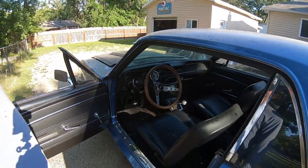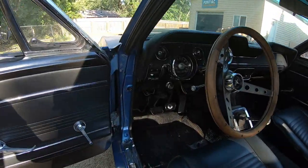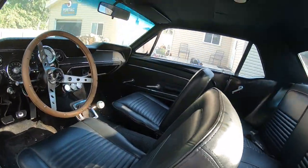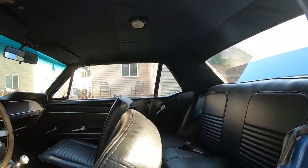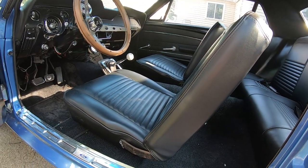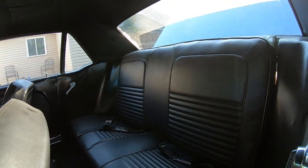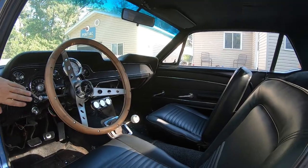And I must apologize. The only thing that isn't new is the e-brake handle, or the handle to release. It does work, but we have a new one here. Just haven't got around to it. The headliner's even new. Like I said, everything from top to bottom. The seat cushions, the sponge is all original in all the seats. We recovered everything. New carpet. New jute padding underneath. I think that's what they call it. Brand new dash pad. New gauge pods.